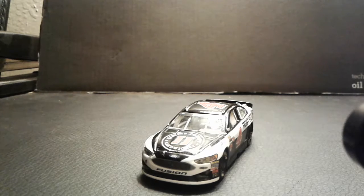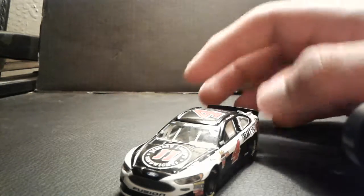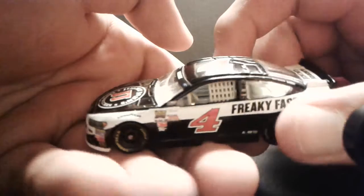But he was really close to winning an early race this year at Atlanta, where he sadly got a speeding penalty, and Brad Keselowski won the race. And this is the paint scheme he had when he won that race. Pretty good, that's kind of good, actually. I have my NASCAR Authentics on the shelf, so that's why I made a weird noise. Anyways, that's just a bit of history on the racer himself.